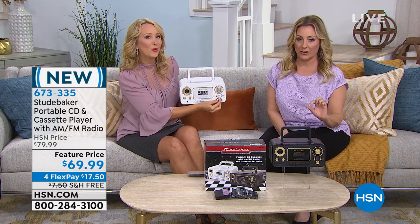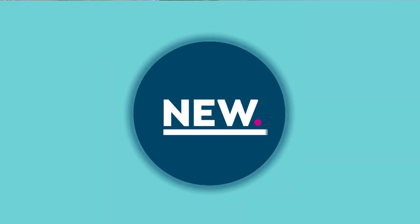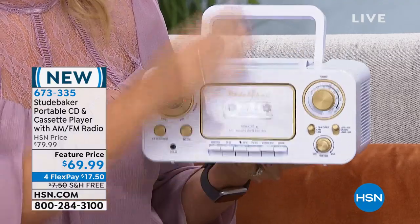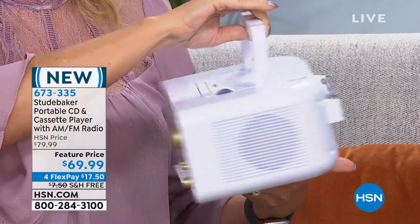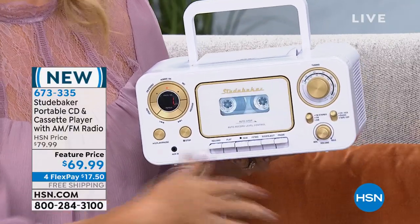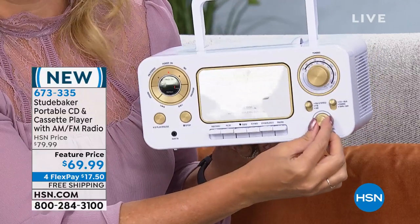This is Studebaker. This is a portable CD cassette player with an AM/FM radio. And look at the design, it really says it all. Whether you're tailgating and want to listen to the game, or back to school for the dorms, I think this would be a go-to. I feel like everything old is new again. Nostalgia is back, right? Totally. I love this. So cute.